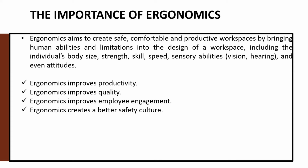Ergonomics shows your company's commitment to safety and health as a core value. The cumulative effect of the previous three benefits of ergonomics is a stronger safety culture for your company. Healthy employees are your most valuable asset. Creating and fostering the safety and health culture at your company will lead to better human performance for your organizations.